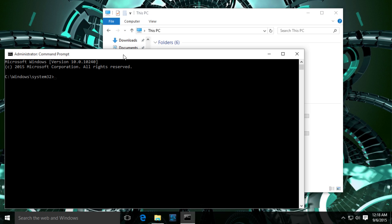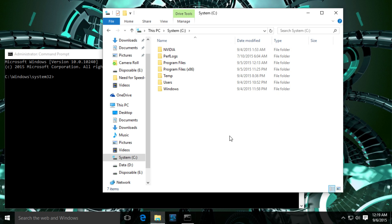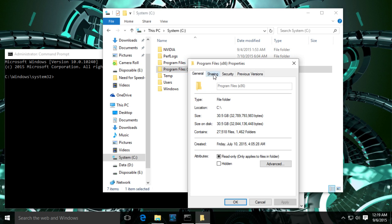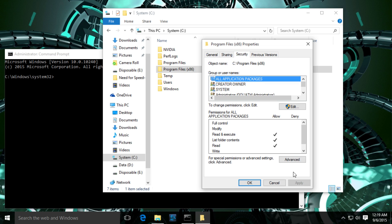Before I do anything, I want to show you something else real quick. I don't want to take too much time, but this is real important, and it's really easy to overlook. A lot of people will find a solution that works and not think about things like security. So I want to pull up the security settings of the program files directory. This is what Microsoft does by default.